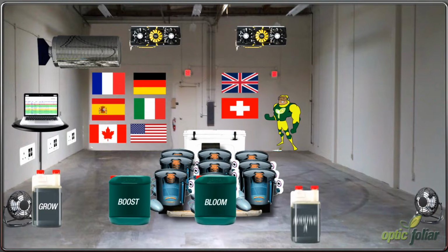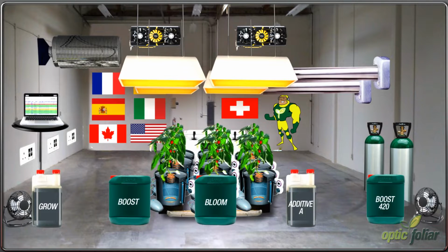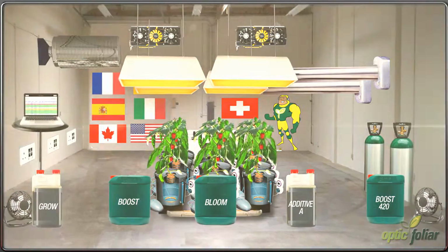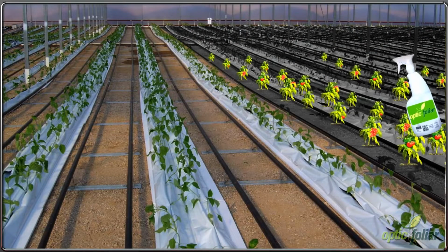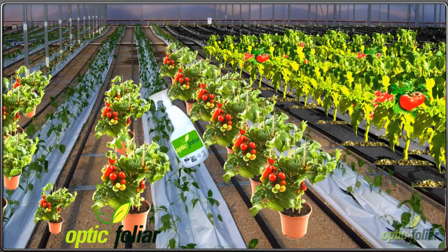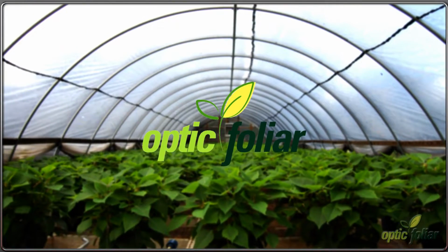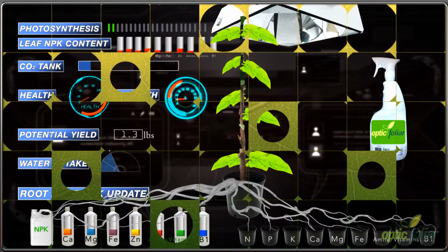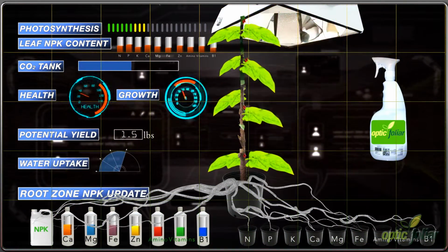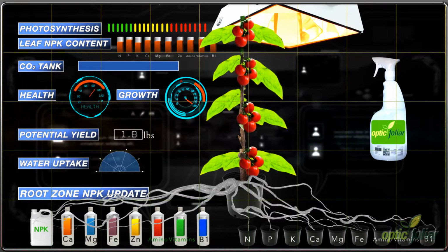You got the best nutrients, additives, and lighting products money can buy, providing your plants the best quality and yield. However, many growers often miss the last opportunity to further push growth and ultimately reach new plateaus in yield and quality. That opportunity is foliar spraying. Optic Foliar's unique system works synergistically with your lights, nutrients, and additives to give your plants a new method to accelerate growth and hit new plateaus in yield.